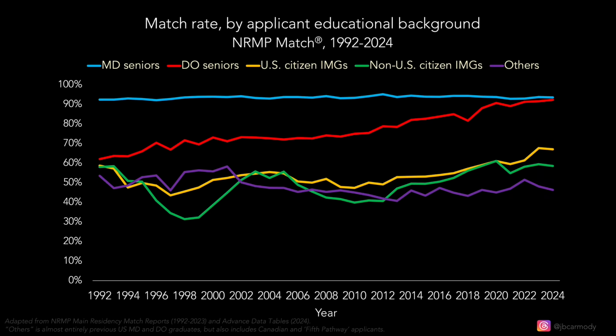It may seem funny to label U.S. citizen international medical graduates as a winner. According to Charting Outcomes, only 59.9% of U.S. IMGs match in their preferred specialty. Here's that same graphic I showed you a moment ago. The U.S. IMGs are the yellow line. And although their match rate is increasing, it's still way below the match rates for MDs and DOs.